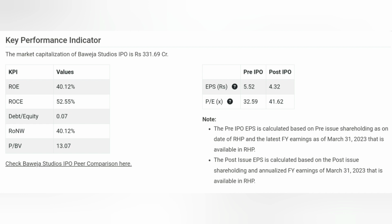If we look at the company's key performance indicators, then return on equity is 40.12%, return on capital employed is 52.55%. Both the figures are good. Debt to equity ratio is negligible, which is 0.07. Return on net worth is 40.12%. Price to book ratio is 13.07. Earning per share is 5.52 pre-IPO and 4.32 post-IPO. PE ratio is 32.59 pre-IPO and 41.62 post-IPO. So this IPO is also overvalued.